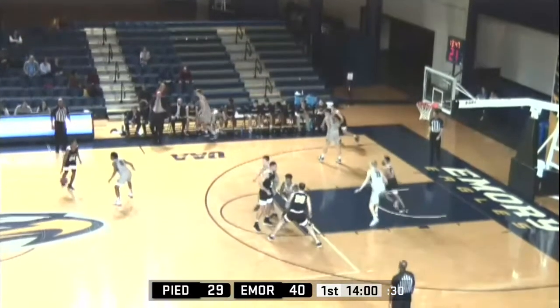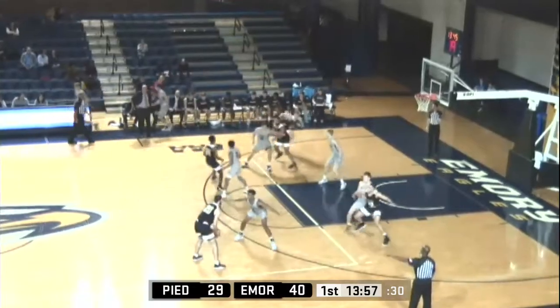Clement brings it across. Timeline. He's checked by Roman.